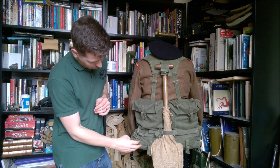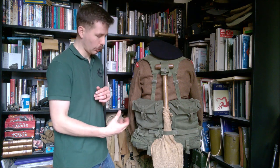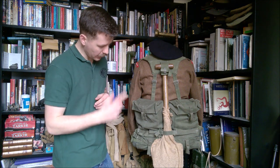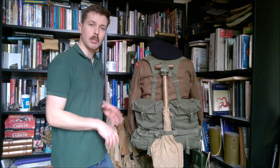Going on to the cape carrier itself, this is described as a cape carrier. So what I have in it here is the green version of the Mark 7 ground sheet cape, or Mark 7 ground sheet. It certainly was used to carry the 1962 pattern poncho and then later the lightweight poncho, but it's not initially described as a poncho carrier. So what it was initially intended to carry is not entirely clear.